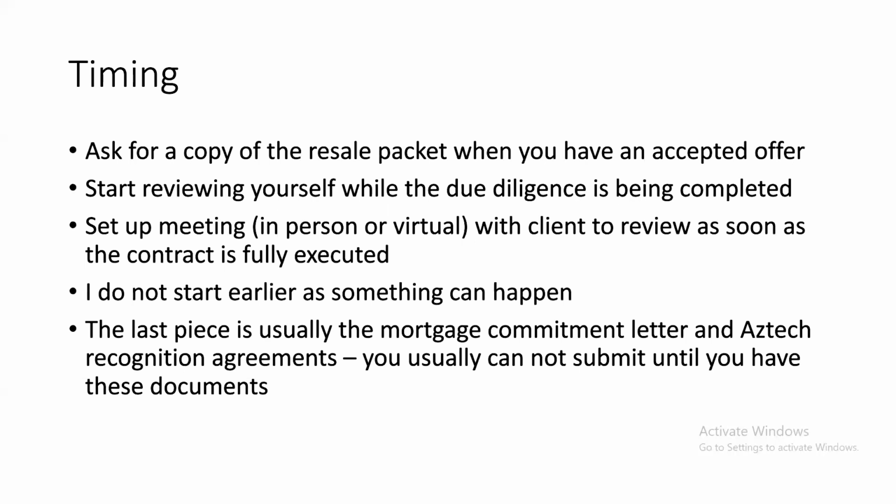So again, timing is probably one of the first things, right? When do I start the board package? I always ask for a copy of the board package when I have an accepted offer, right? Because I want a little bit of time to review it and get organized before we start in earnest. So I always start reviewing it when the due diligence is being completed. I then set up a meeting, either in person or virtual, with the client to review it as soon as the contract is fully executed.